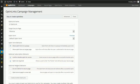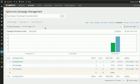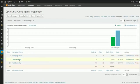The last two options determine what happens after a person successfully opts in. So we, by default, send them to the secure page that you've selected up here. But if not, we have the option to not redirect them at all, like they'll successfully opt in and then they'll stay on the page they're on. Or you can open the page in a new tab by choosing this option. Of course, these are mutually exclusive, so you can only have one selected at once. And once we have all this set up, we can create this campaign. And it will be set up for us right here.